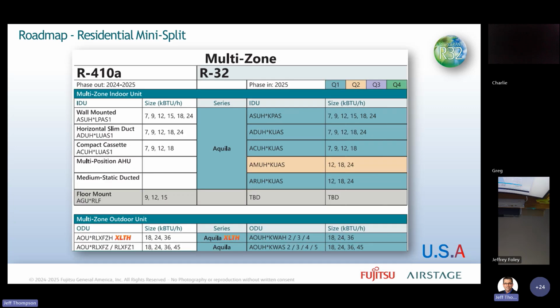And lastly, the multi-zones. Most, again, Q1 and Q2 for wall mounts, slim duct, cassette, medium static ducted. Again, you can see the multi-position air handlers, 12,000, 18,000, and 24,000 BTUs. That will be Q2 when we start to see those. Everything else pretty much, though, is going to be available coming in Q1-ish, late Q1, early Q2.